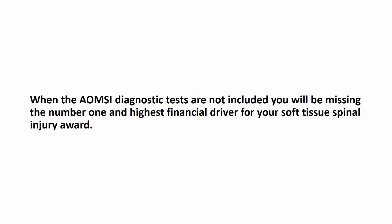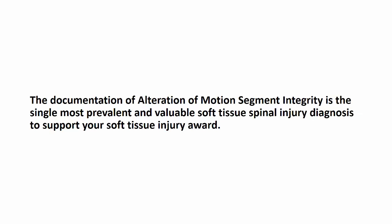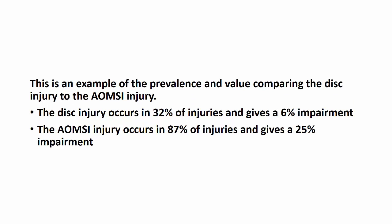When the AOMSI diagnostic tests are not included, you will be missing the number one and highest financial driver for your soft tissue spinal injury award. The documentation of alteration of motion segment integrity is the single most prevalent and valuable soft tissue spinal injury diagnosis to support your soft tissue injury award. This is an example of the prevalence and value comparing the disc injury to the AOMSI injury. The disc injury occurs in only 32% of injuries and gives a 6% impairment. The AOMSI injury occurs in 87% of injuries and gives a 25% impairment.